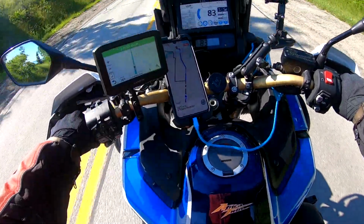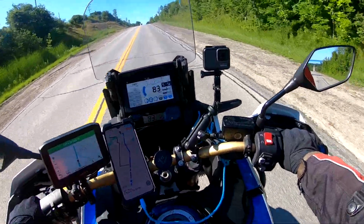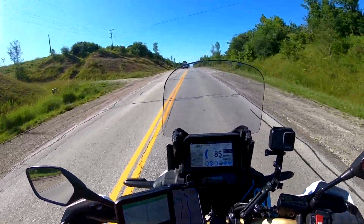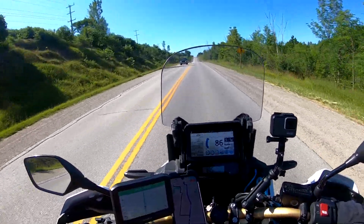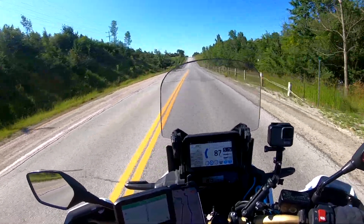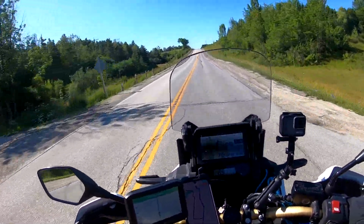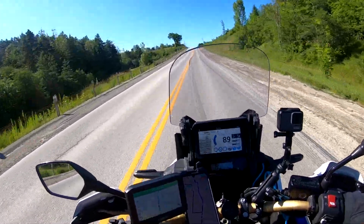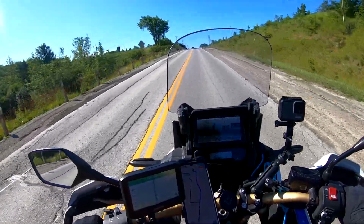It's not a huge amount, 358 kilometers. I know that's not a huge trip, but hey, I didn't want to start off just overexerting myself right off the bat. So we're just going to take a nice easy ride, enjoy the country back roads, enjoy the weather, and yeah, just get this trip started. Let's get this party started.